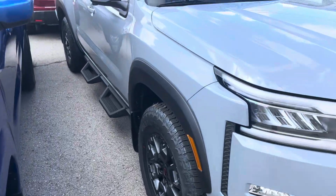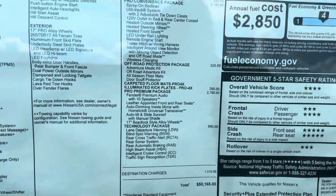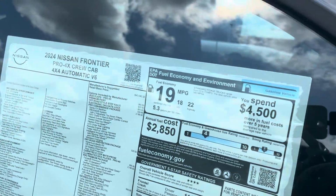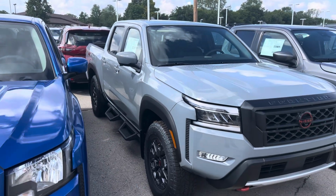So let's check out this Pro 4X. I wanted one of these bad, but they're definitely not cheap. They're not cheap, but it's a pretty capable truck. Still not as capable as a 4Runner, but definitely a very capable vehicle. But for 50 grand, it's not cheap, but they do discount them.